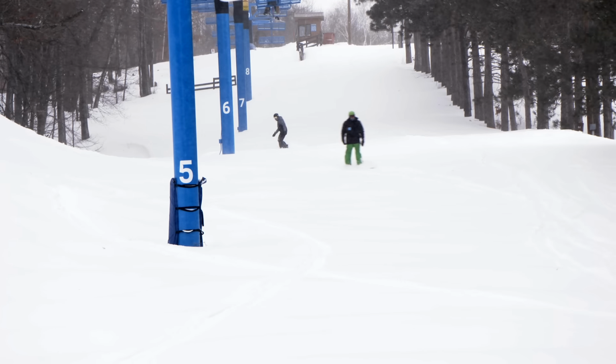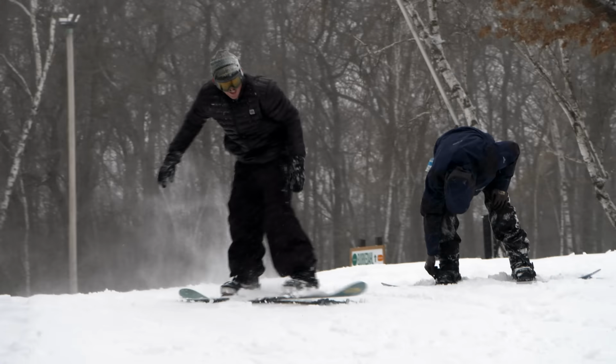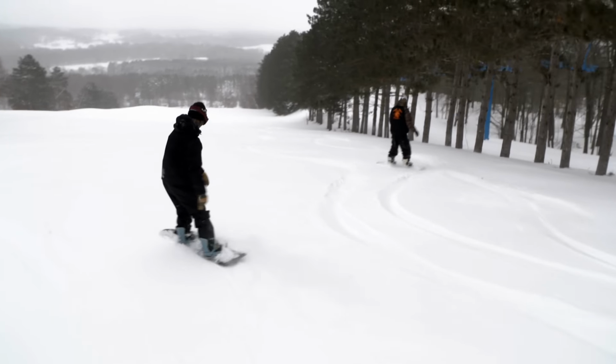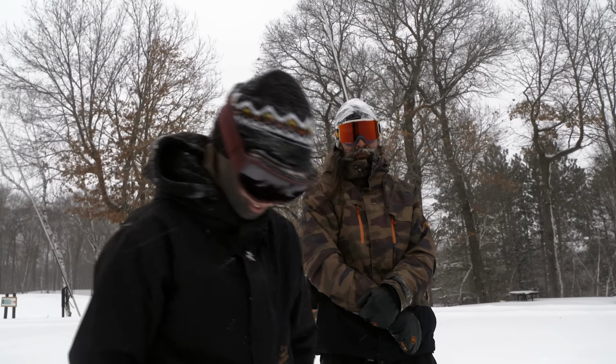Trollhaugen, man. Pow days like this in the Midwest are few and far between, and this one is 10 out of 10. Top notch. Champagne, as some would say. It's pretty good, pretty good.